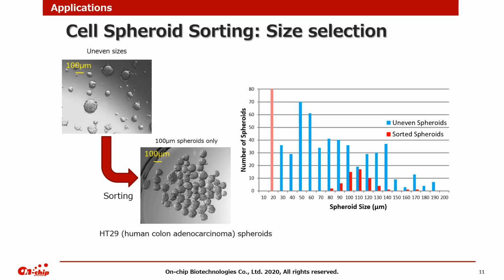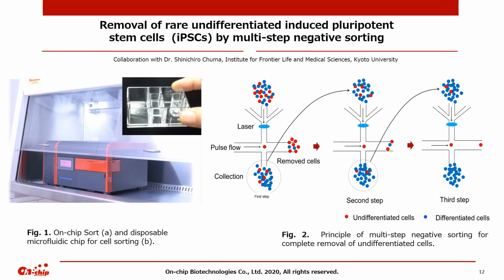So in this example that is shown on the slide, we've decided to sort spheroids by size from a culture with a variety of spheroid sizes. The size varied from a single cell level up to about 200 microns, but we've successfully isolated those spheroids of a size around 100 microns.